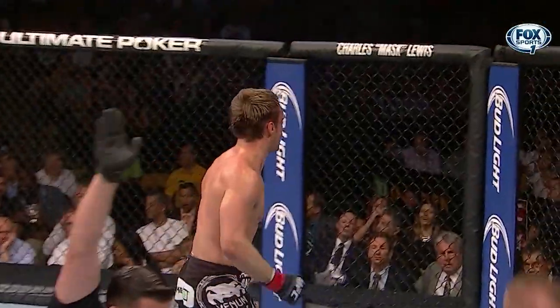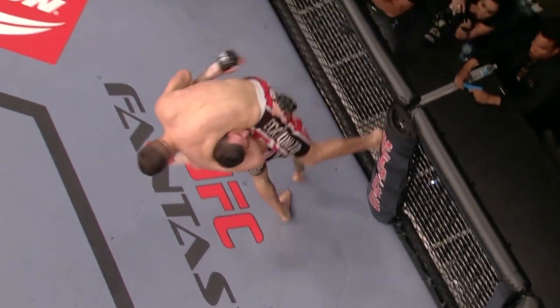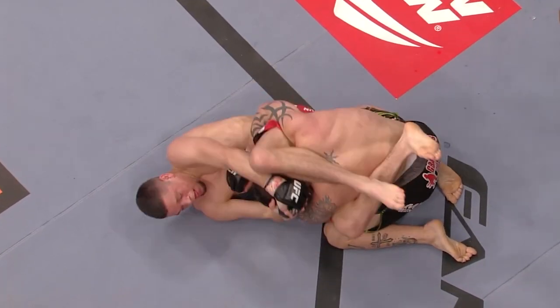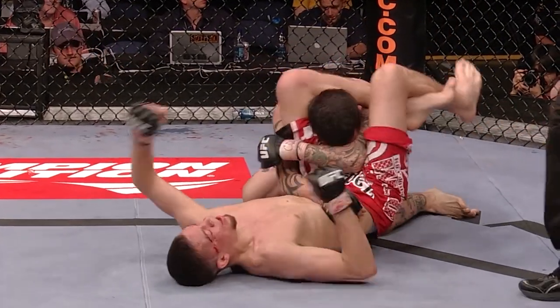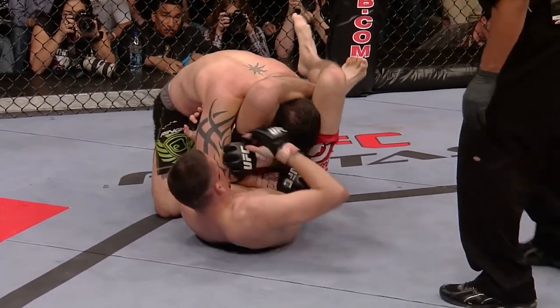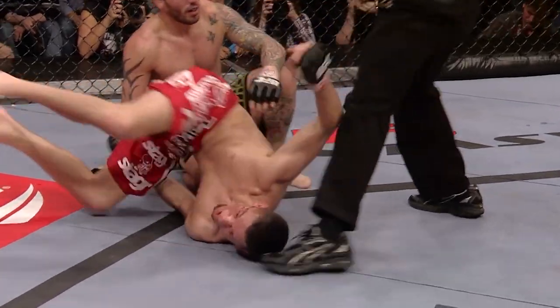The move of the fight is brought to you by Metro. He stays tight, holds onto the leg. Taking him for a ride. Brings him down, but he's got to look out for a triangle. He's got to look out for that right leg. If Nate Diaz gets that right leg over, he's got it. He locked it down. Nate Diaz says he's going to win. Look at Nate Diaz. Double fingers and he's fully locked it down. It is all over. Whoa.